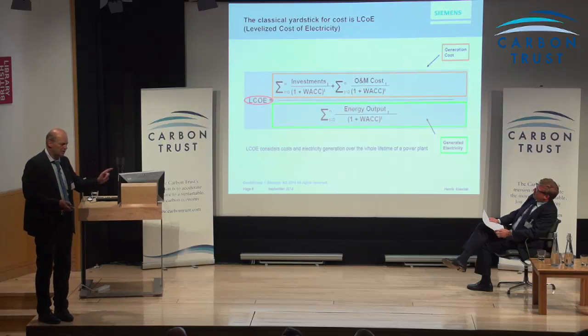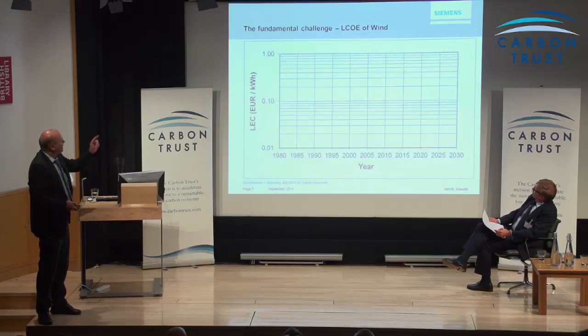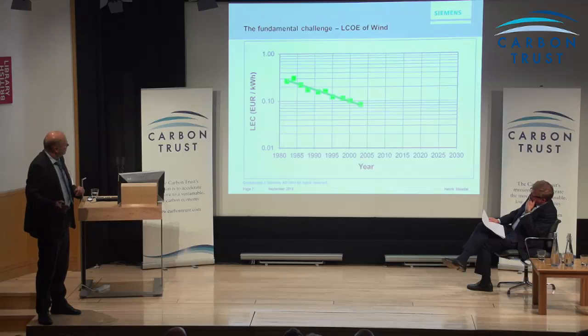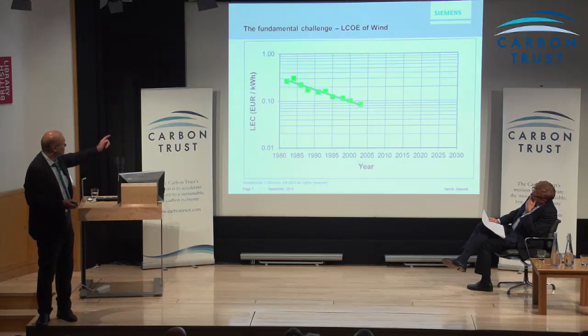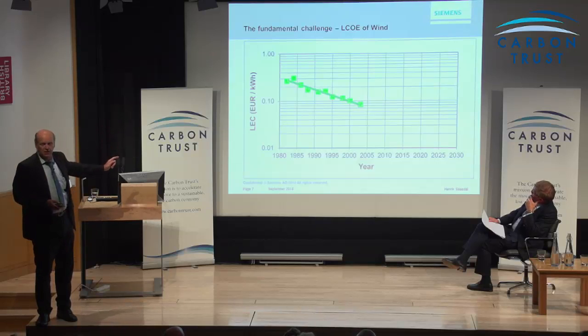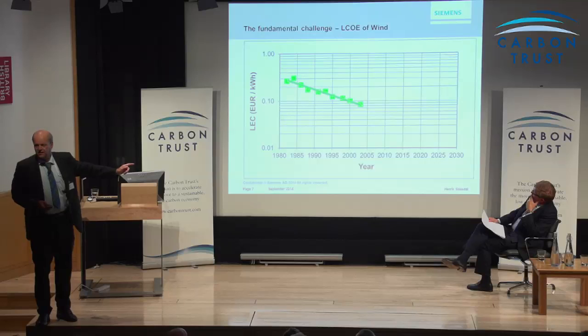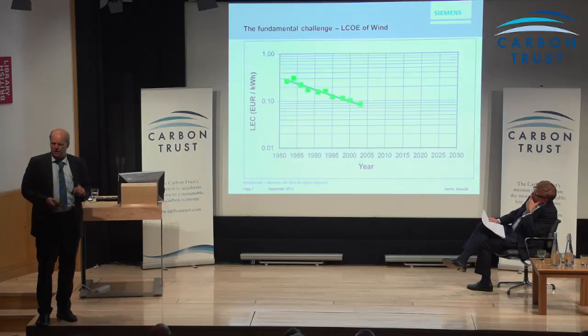And therefore, that gets us to the question of what is our challenge? And our challenge is the cost of wind. This is how the cost of wind developed in all the years of the company when it was independent, in other words, before Siemens bought it. And as you can see, it's a nice straight line in a semi-log plot, linear x-axis, logarithmic y-axis. It's an exponential decrease, 5% per year. That's what the company did.